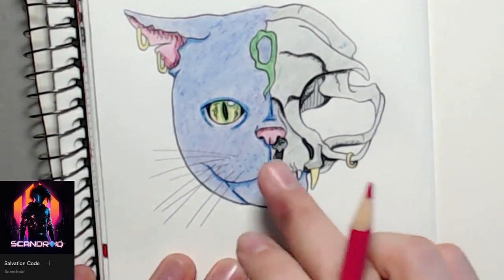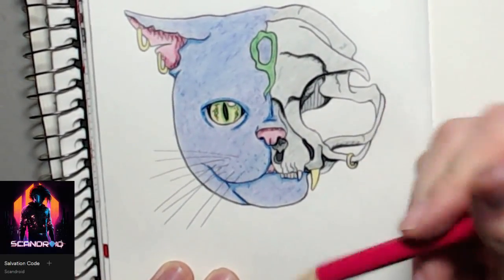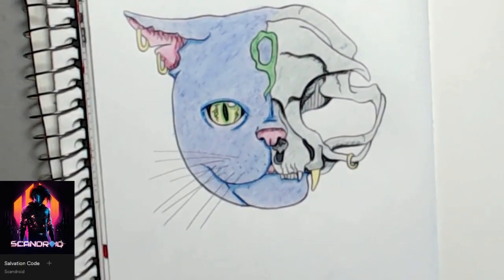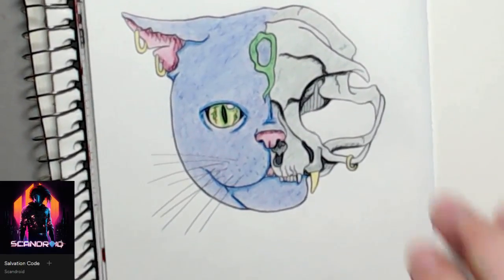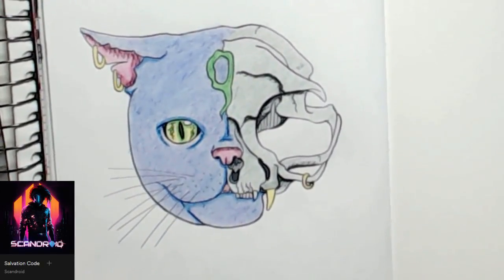Kind of keep going back trying to fill in some white spaces in the fur, but it's hard to do with colored pencils sometimes. That's why I'm more of a marker dude, but the marker will bleed through. I don't know, am I done with this yet? I'm not sure.